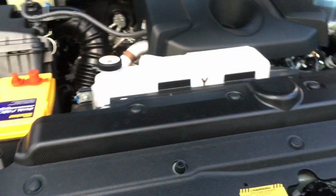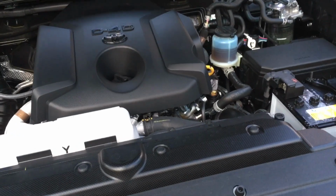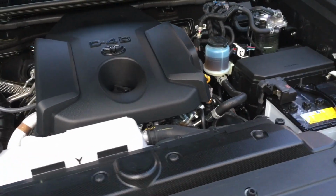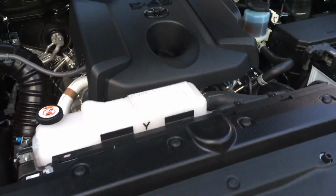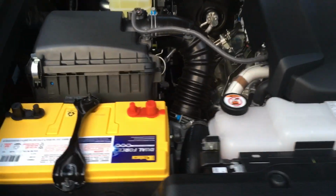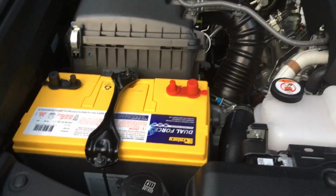So let's have a look at the engine side of things. We did a bit of a compare the pair, but let's compare the pair again. Okay, so this one, as I said, is almost a month old. It's got almost 9,000 Ks on it. I think I've decided to go for the Century Dual Force and the genuine clamp.